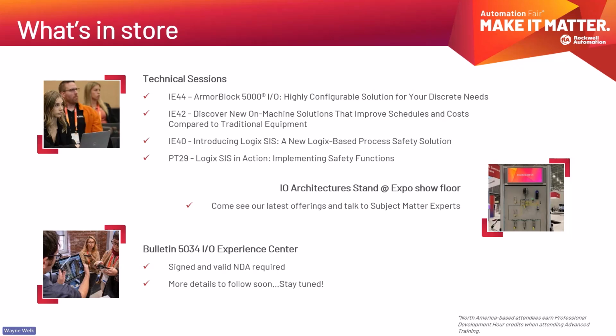All right, so some of the technical sessions around this: there'll be some technical sessions around Logix SIS. There'll be a big one there. There'll be some hands-on labs as well. The other teaser on this slide that we didn't talk about is this Bulletin 5034 I/O. Another thing that'll start to be shown a little bit is the next generation point I/O, which will be known as the 5034 I/O. Again, details there aren't quite known, but if you're going to the show, you'll get to see some sneak peeks of what that's going to look like.